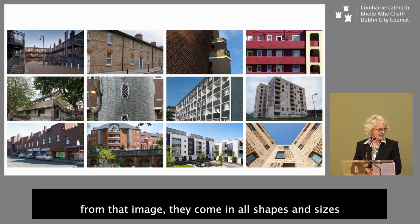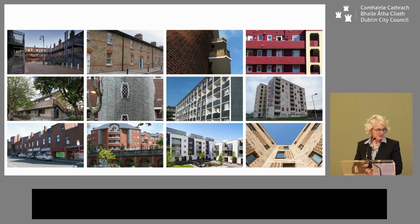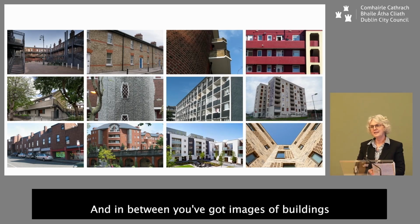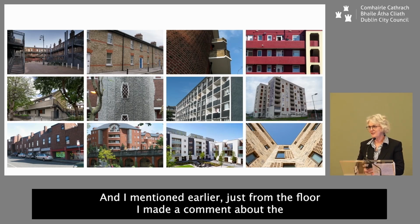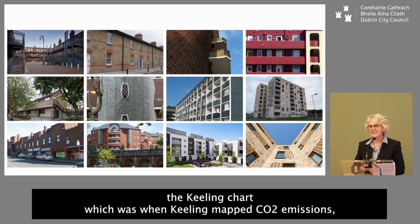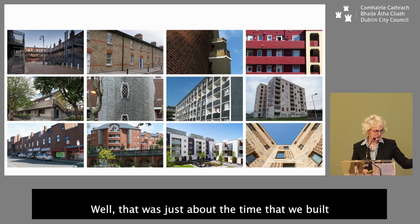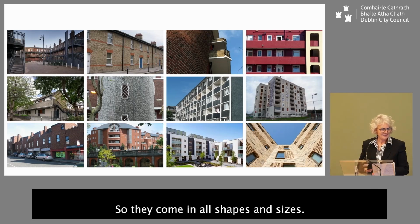On the top left-hand corner, you've got Crampton Buildings from 1891, and on the bottom right-hand corner, you've got O'Devany Gardens, which was completed, phase one, last year. And in between, you've got images of buildings that represent all of the decades in between. I mentioned earlier, from the floor, a comment about the Keeling chart, when Keeling started mapping CO2 emissions in 1958. Well, that was just about the time that we built the senior citizen development in the middle row on the left-hand side. So they come in all shapes and sizes.